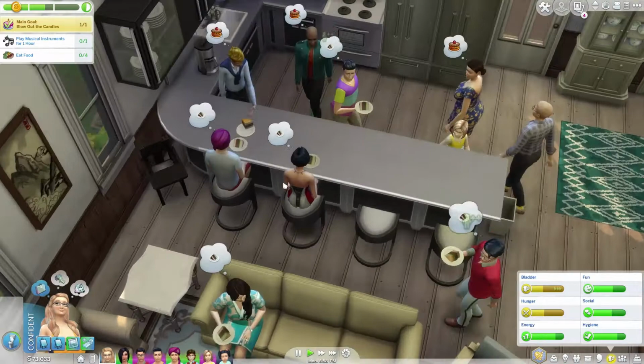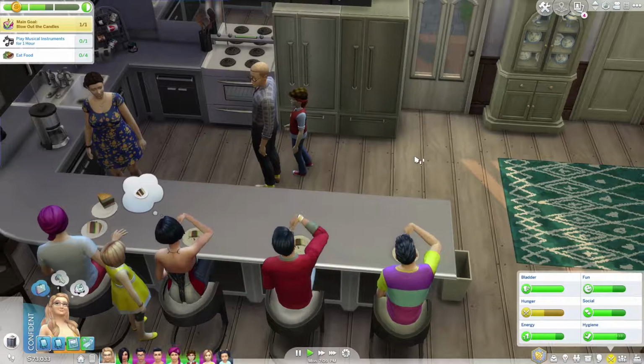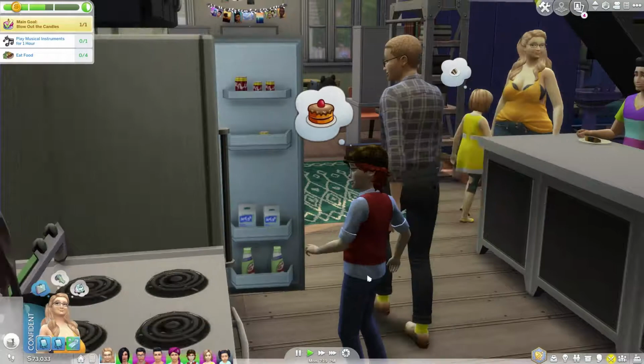If there's more left. Oh, no, there's not more left. Oh, maybe there is. What? I'm not sure what's happening. Okay, let's have you get some leftovers instead. Some leftover cake. You're looking good as well, Bob. I really like that outfit on you. And we have eaten food as well. Good for us. Now we need to eat cake. Yeah, that's literally what we're doing.